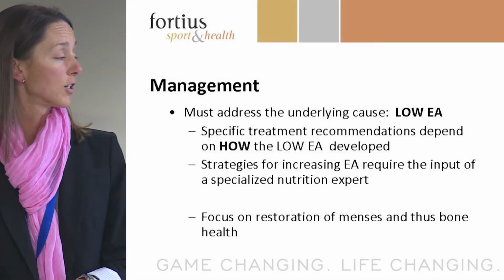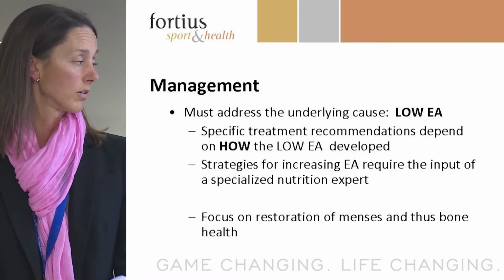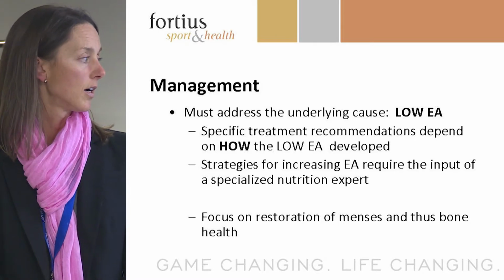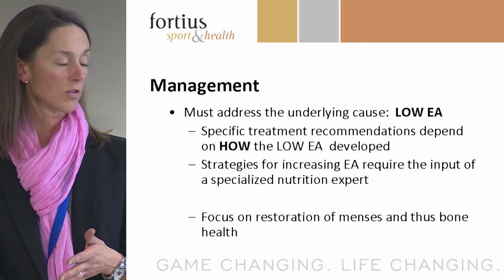And in anorexic studies, that has to be fat mass, but in athletes, for some reason, it can be fat-free mass weight gain. So addressing the underlying cause, so again, if it's inadvertent versus advertent energy intake restriction, strategies for increasing energy availability require input of a specialized nutrition expert. There's a lot of complicated calculations, and you can do some lab measurements to get the resting metabolic rate and to very specifically calculate the actual energy output.